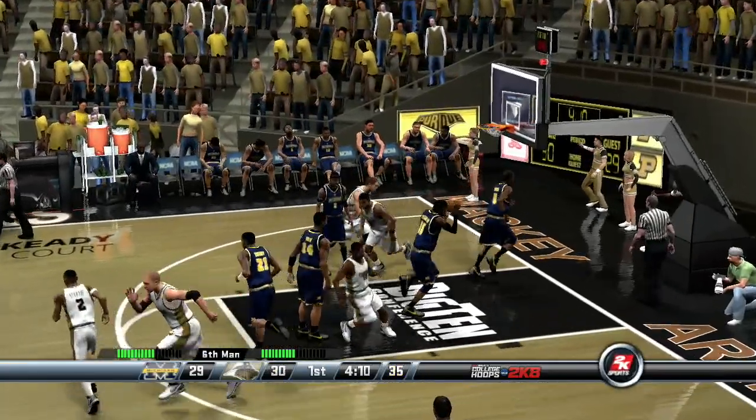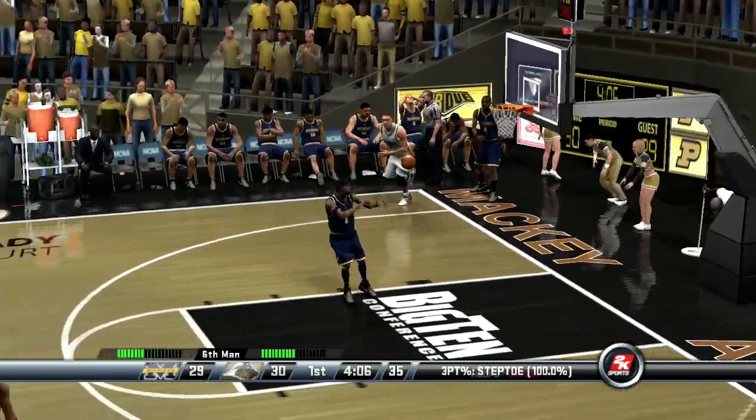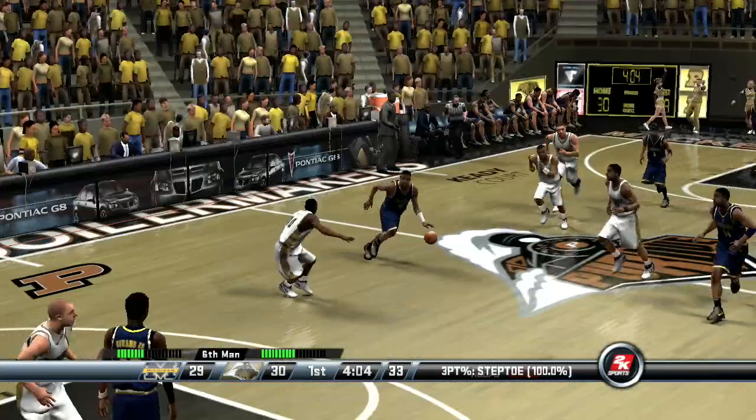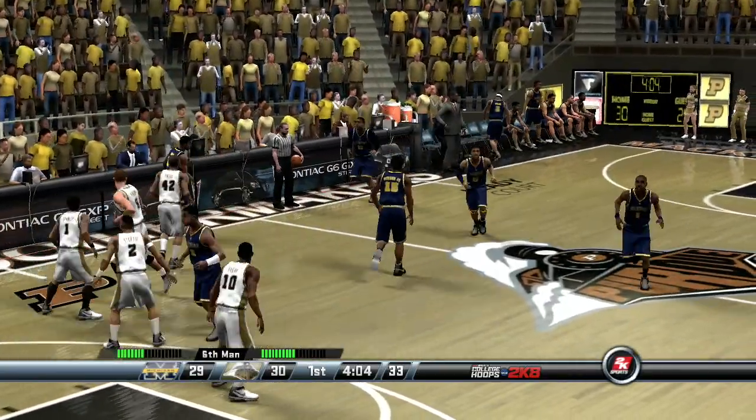Beyond the arc. It was hit by Steptoe. They now lead by one. Zero inbounds the ball. Well, it looks like they're getting set to inbound the ball. Substitution.